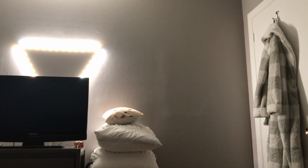Our lights are controlled by our phone, so I can just sit in bed, hit the lights from my phone, and just go to sleep right there.